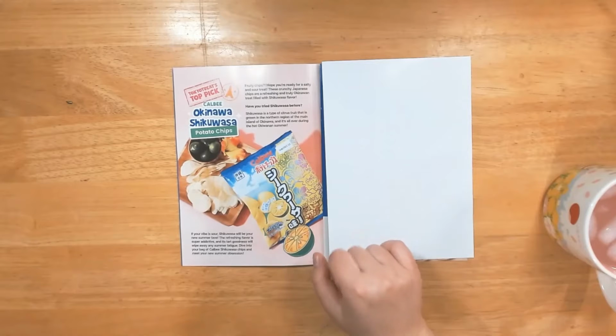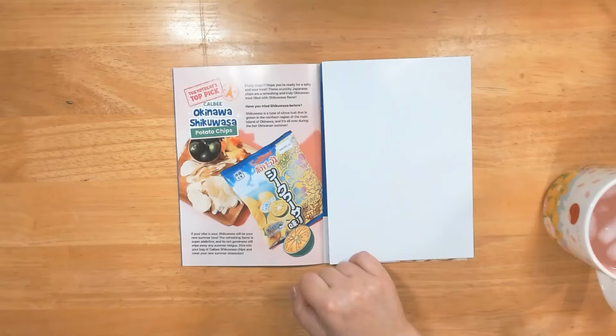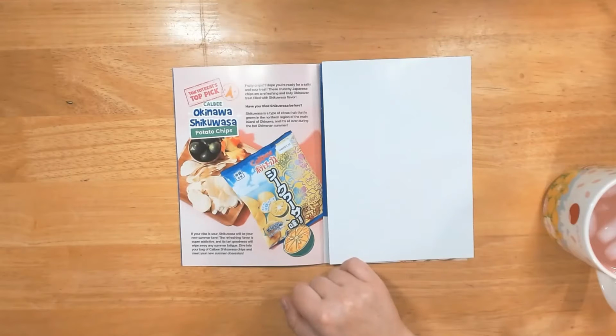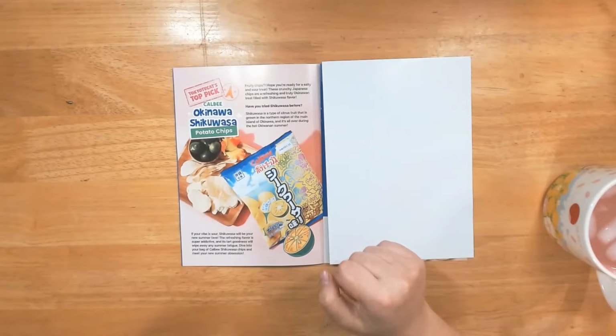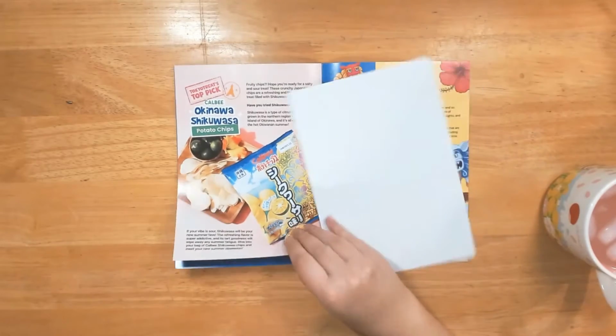So it says, "Fruity chips. Hope you're ready for a salty and sour treat. These crunchy Japanese chips are a refreshing and truly Okinawan treat filled with shikuwasa flavor. Have you tried shikuwasa before? Shikuwasa is a type of citrus that is grown in the northern region of the main island of Okinawa, and it's all over during the hot Okinawan summer. If your vibe is sour, Shikuwasa also will be your new summer fave. The refreshing flavor is super addictive, and its tart goodness will wipe away any summer fatigue. Dive into your bag of Kaabi Shikuwasa chips and meet your new summer obsession."